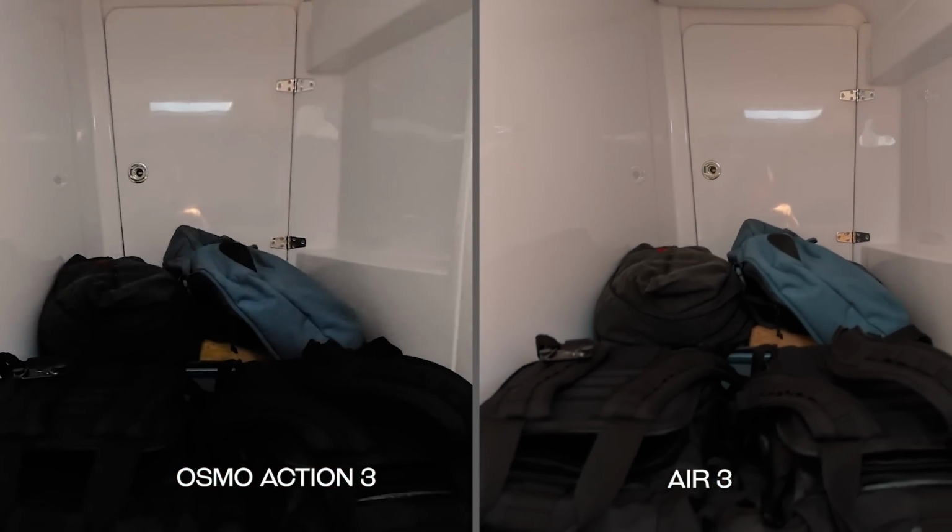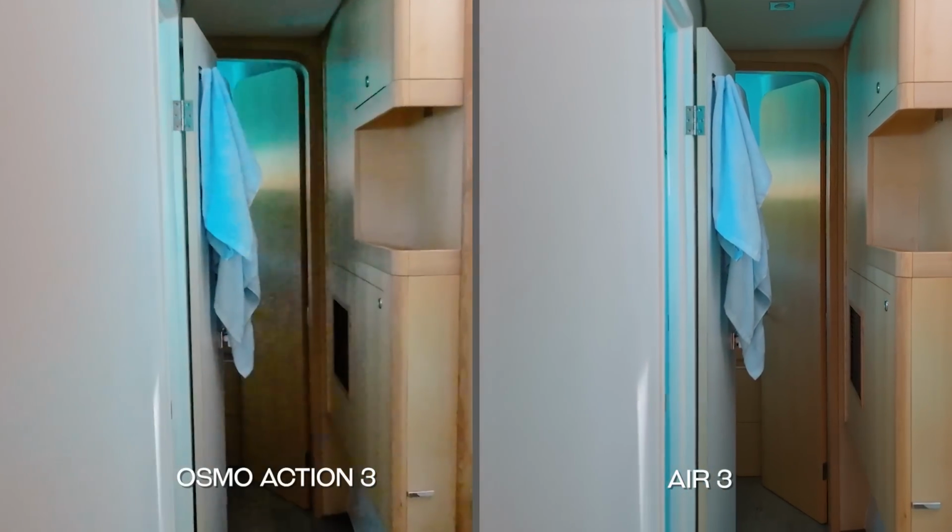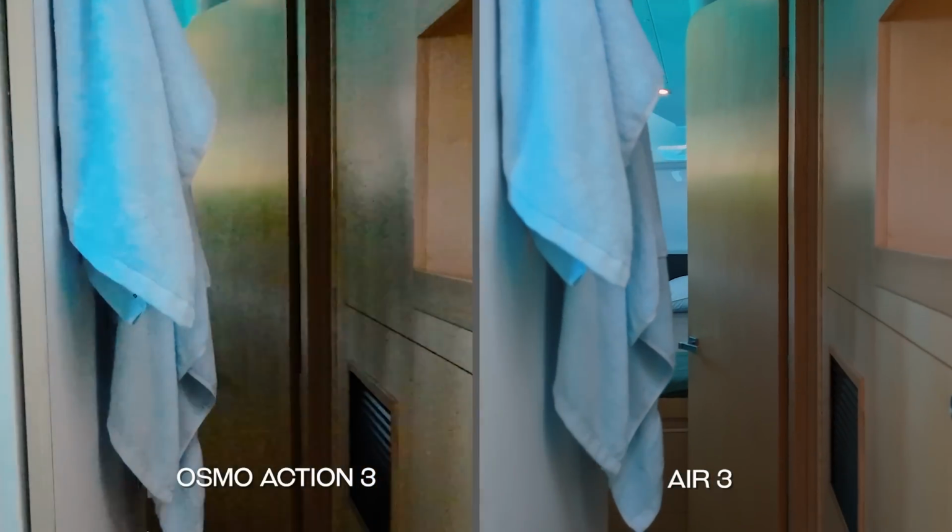Ooh, it's a very dark corner. Whoa, there's a huge difference. We're getting way less grain and a lot more detail out of the drone.